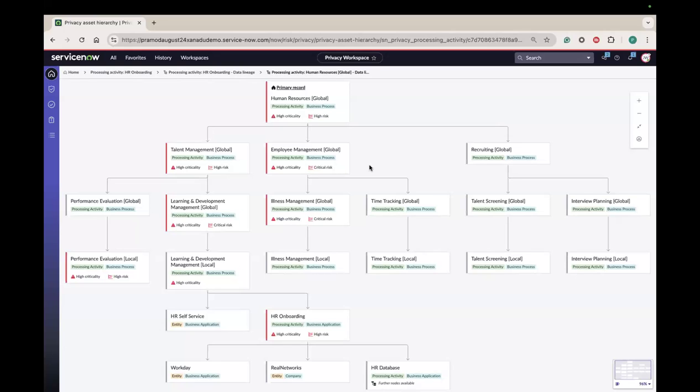No, entity class will have its own specific workbench. Right now, this functionality, what you see here, is specific to the privacy module or the privacy product.